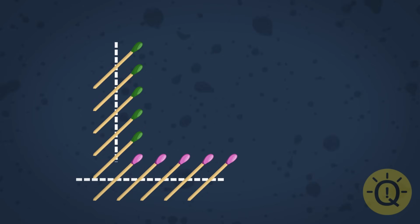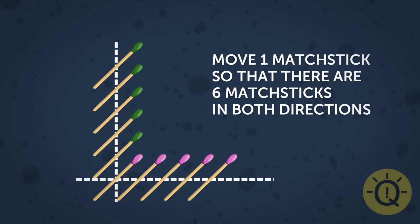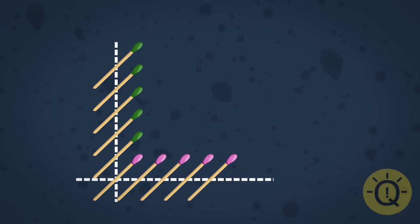There are 10 matchsticks placed in 2 directions, 6 placed vertically and 5 horizontally. The challenge is to move 1 matchstick so that there are 6 matchsticks in both directions. Ready to see the answer? Just put this matchstick over here.